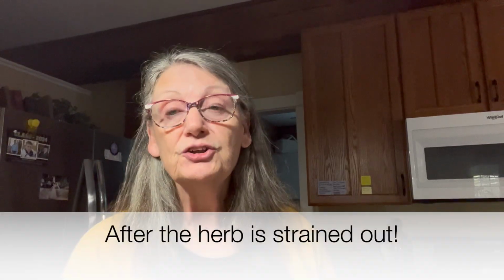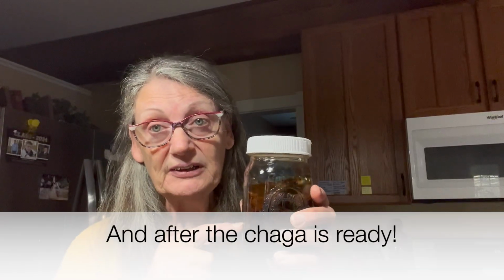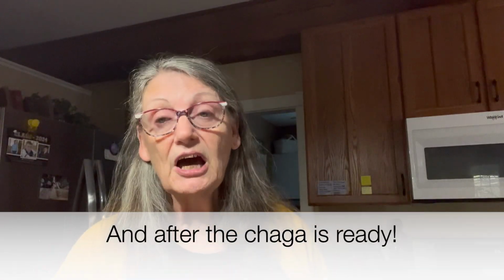I wanted to share with you how to use these tinctures. Tiffany, who gave me the recipe, said that she takes 1 part of each tincture. So you decide your own part. If you want 1/4 of a cup of the tincture, you take 1/4 of a cup of all 5 of them and you put them together in a jar.